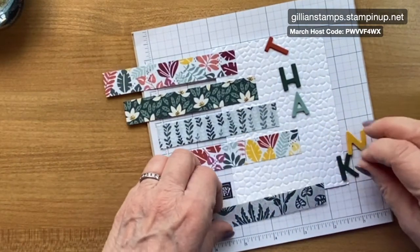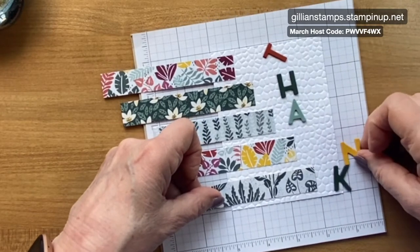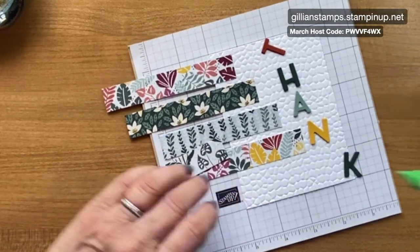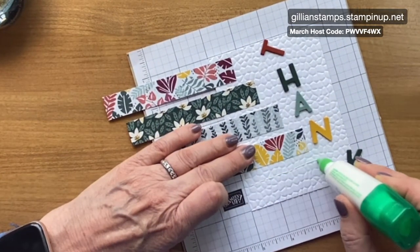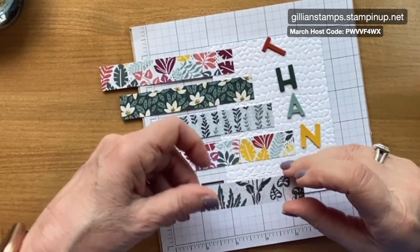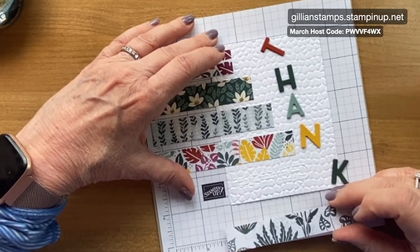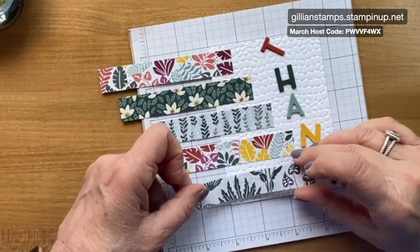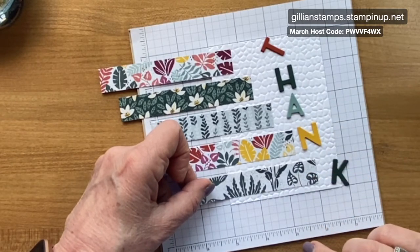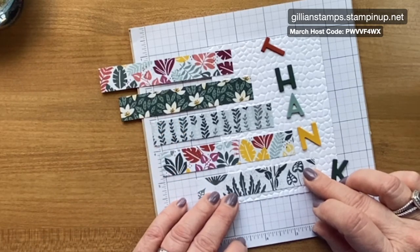All right, and then the last one is gonna be this one, and I did evening evergreen again for the K. All right, so are we straight here? Pretty much. So again, in about half an inch. Make sure everything's lined up. That's looking good.